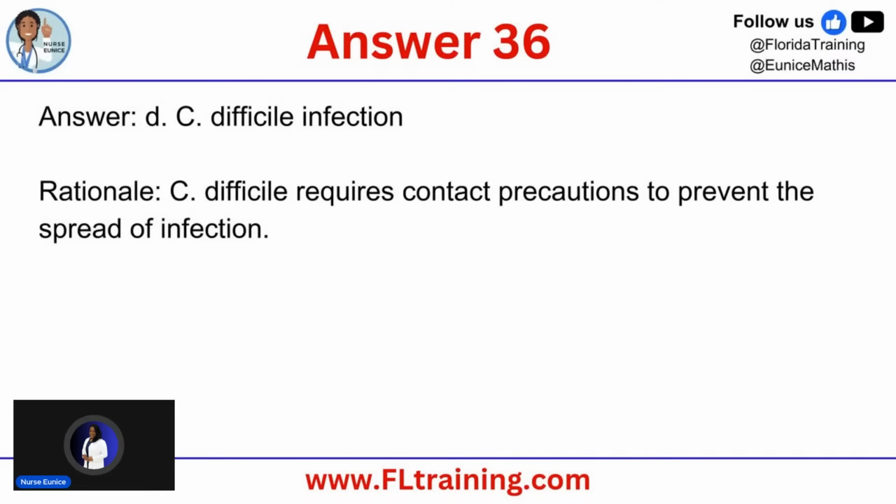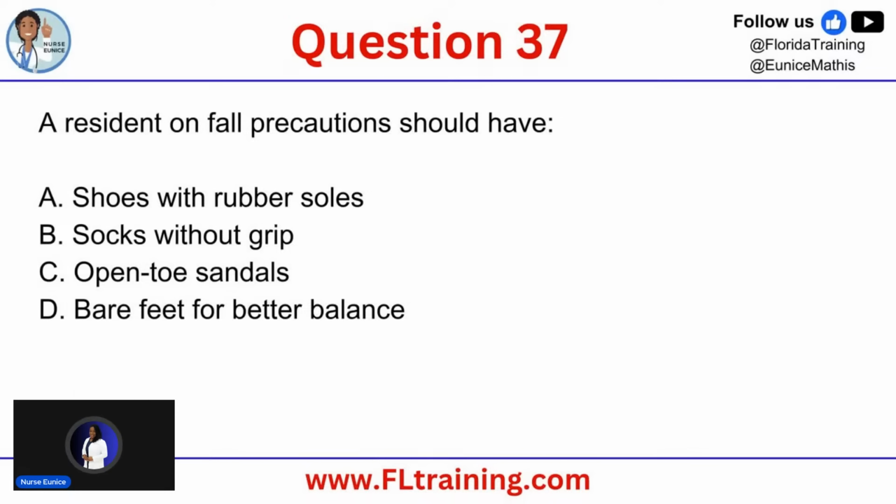So, question number 37. A resident on fall precautions should have A, shoes with rubber soles, B, socks without grip, C, open toe sandals, D, bare feet for better balance. All right, resident fall precautions. What do you think the best or the safest would be before we get them up?